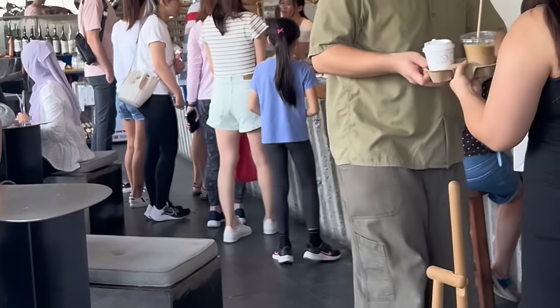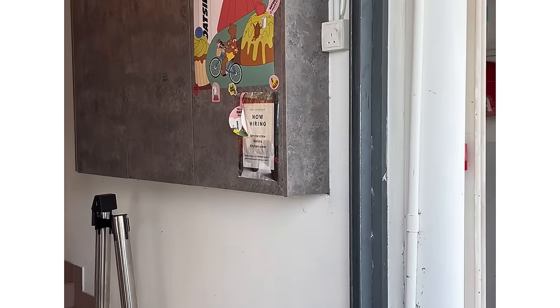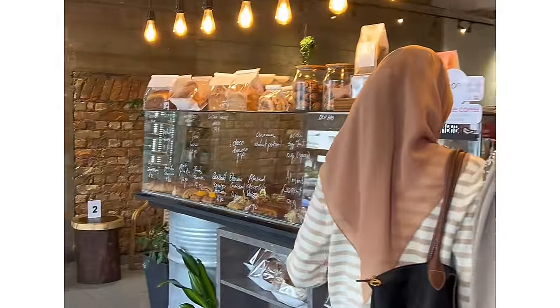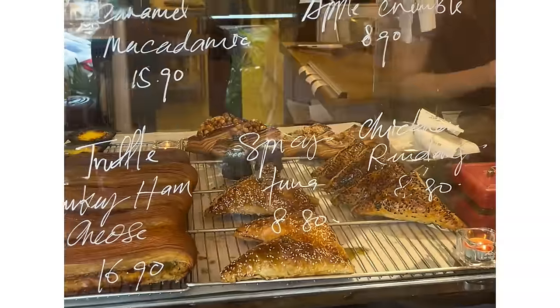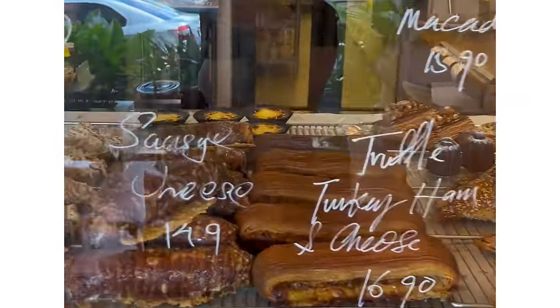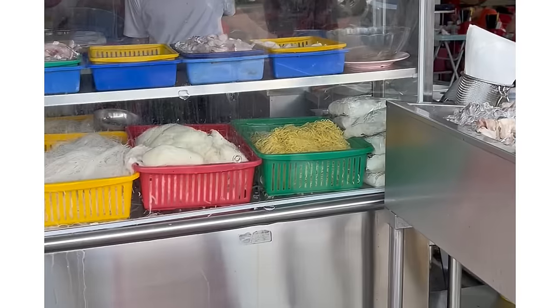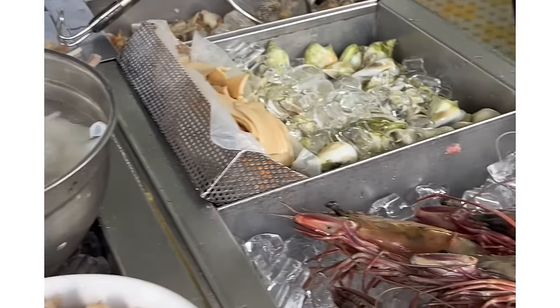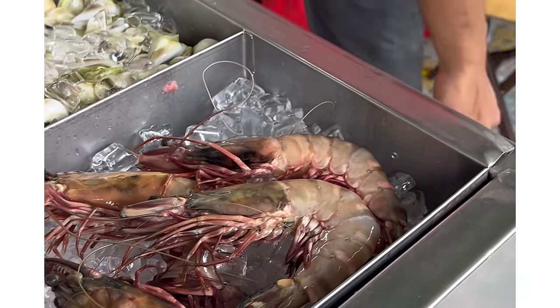And then we just walk by the area while we wait, and there are so many little cute cafes here. And then we pass by this fishball noodle place that's very famous, and their seafood looks very fresh.